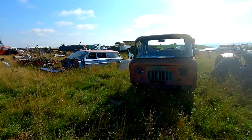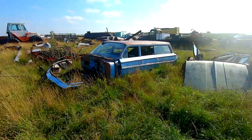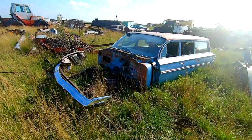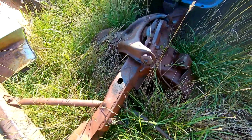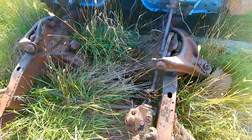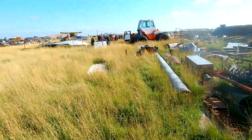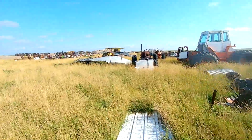And then the one I'm most bummed out about is a '61 Parkwood wagon. I would love to have this one, but just a little too far gone. Look at that frame, how dry that frame is. All right, let's go check out Wagon Row.